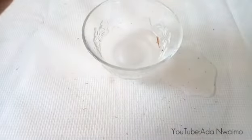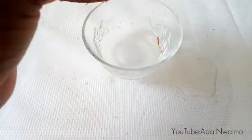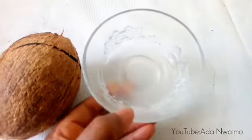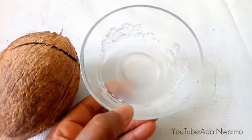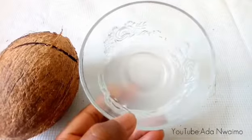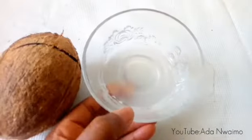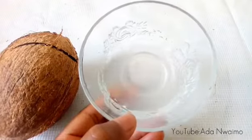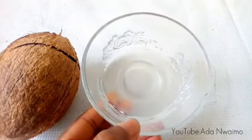Wow, so guys, this is the water, right? This is the water that does that super wonder job. So this is it. So just a cup on a daily basis will do the job. Just take a cup of this, all right? And that is it. It will glow your skin instantly.